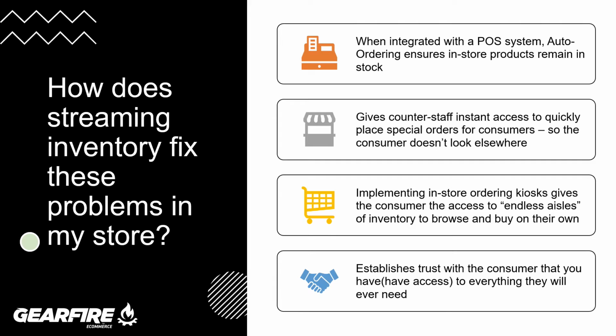Another big tool, and you see a lot of big box retailers doing this now, is implementing in-store kiosks for ordering products. Just simple tools, like if you have an e-commerce website with streaming inventory integrated into it, have your e-commerce site on anything from a Chromebook on your counter, all the way to a full, I've seen retailers get really elaborate with the in-store ordering kiosks, big signage and everything, and they train the counter staff to lead the consumers to those in-store kiosks. Those capture a lot of lost revenue that you otherwise wouldn't have had. And then, the last part here, it establishes trust with the consumer that even though you don't have it in the store, they know that they can come to you to get whatever they're looking for.